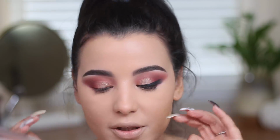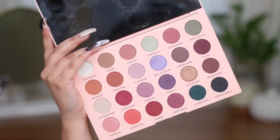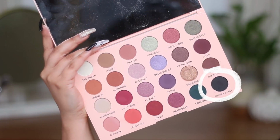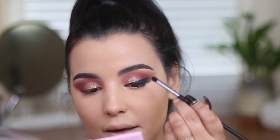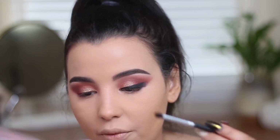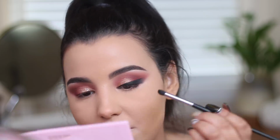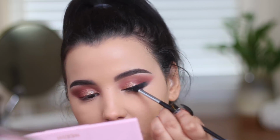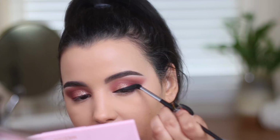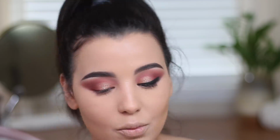So in turn, you guys, we should have a little bit something that looks like this. I'm now going to move on to using the shade Dark and Early from the palette, which is the black. And I am going to take it on a pencil brush and I'm going to kind of pack that black right over the gel eyeliner, like so, to really just mattify the liner. This is something I always like to do. I feel like it really just makes my black eyeliner super matte, super black, and I'm all about that. So that's why I do it.